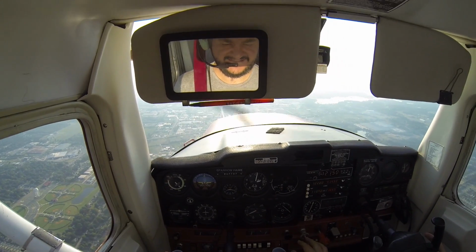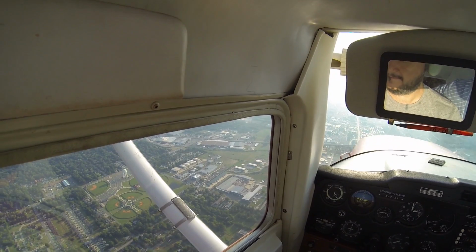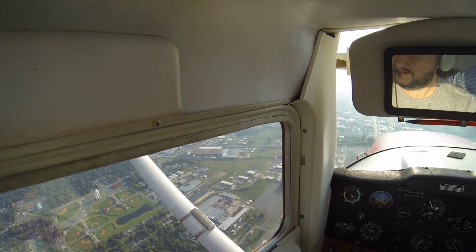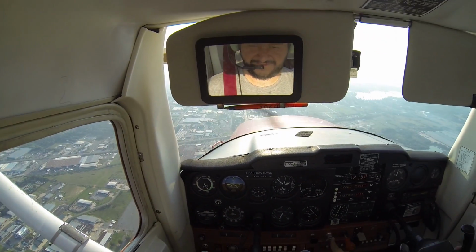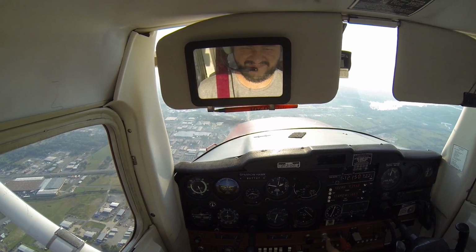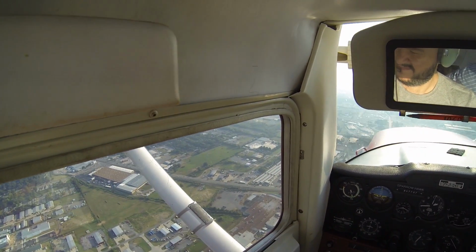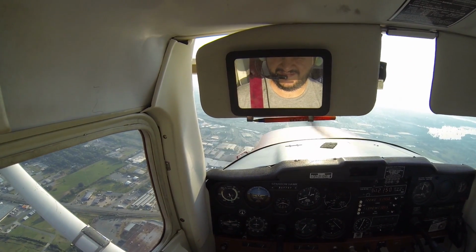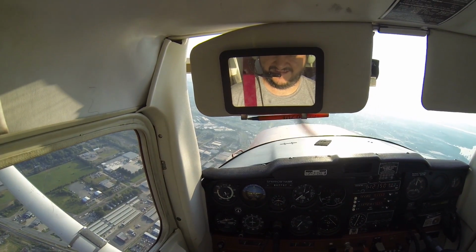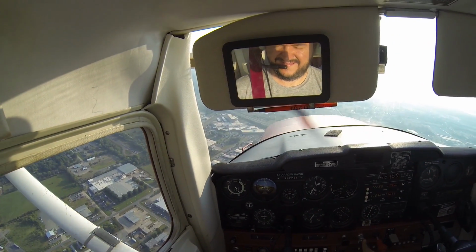Now we're a little above our traffic pattern altitude. How can we get on down to it? Take out some power. There you go. Conway traffic, Cessna 67787 is entering the downwind of runway 26. And then just parallel that runway. Dave Ward gets us here, but it doesn't get us parallel to the runway. Good job.